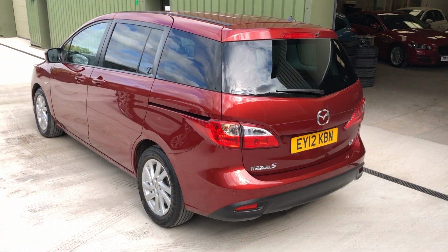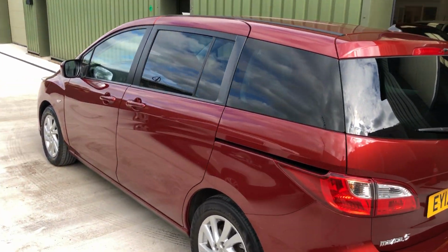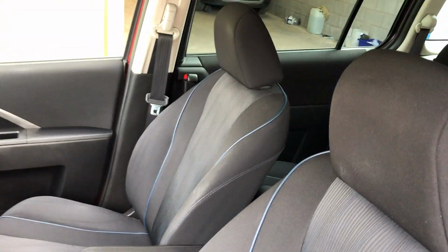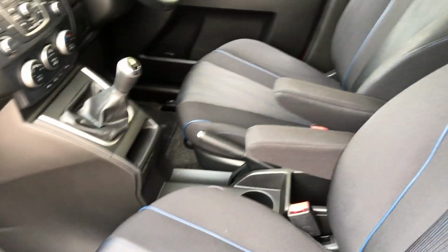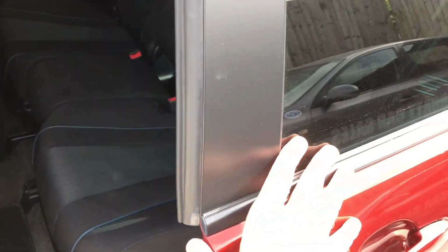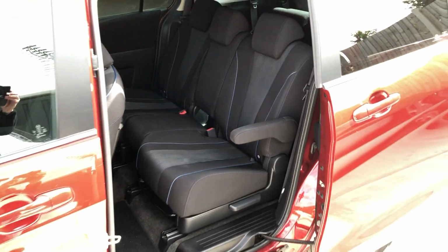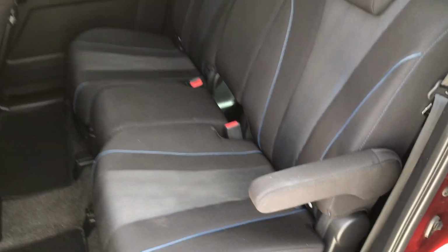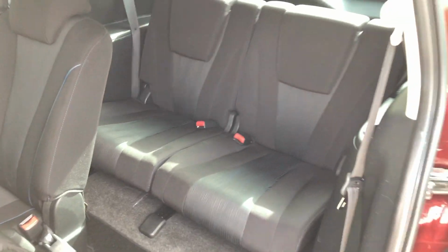Finished in the red with the privacy glass. All nice and clean inside. It's got the sliding doors both sides for easy access, and also it's easy access to the two seats in the rear.